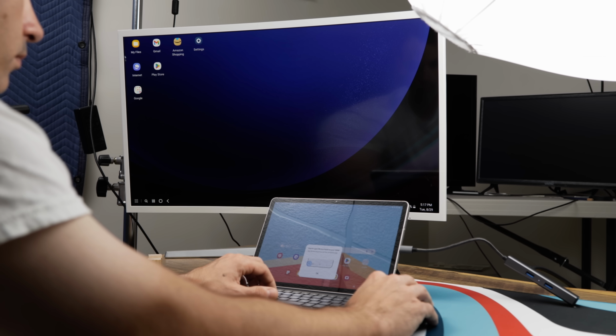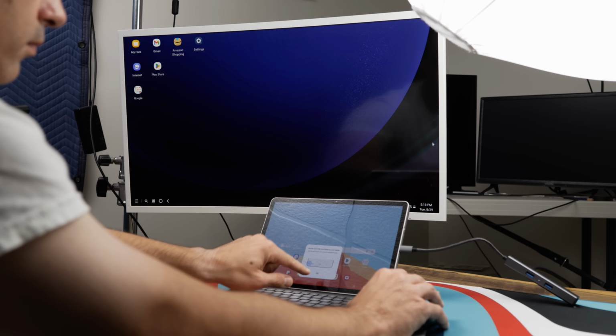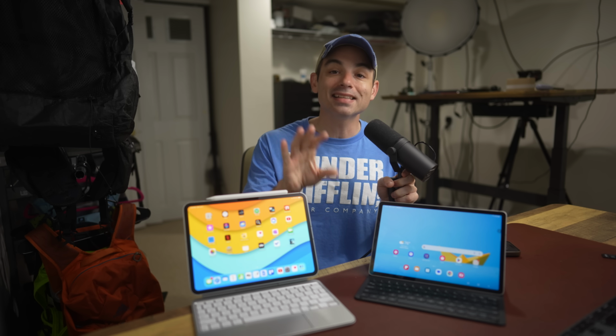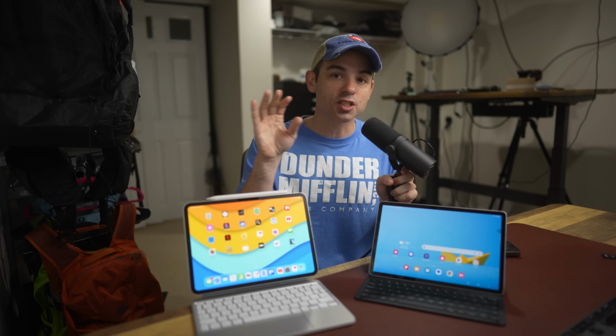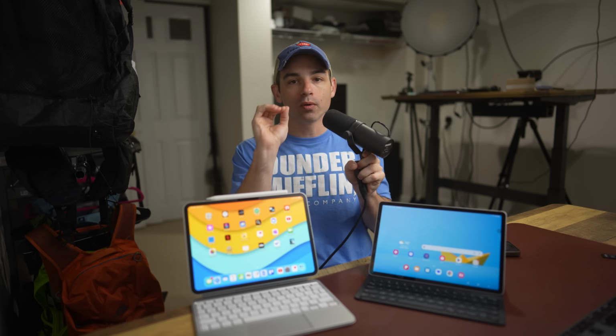No, it's not as good as macOS or Windows or any other desktop operating system, but it's real close, and it's not that it is as good as a desktop operating system. It's that it has a lot of basic functionality that you would expect from a laptop or home computer, and it works so seamlessly.